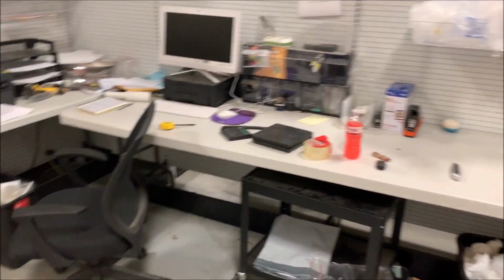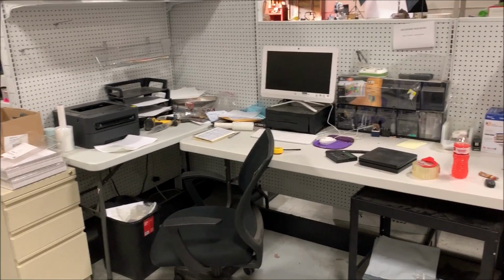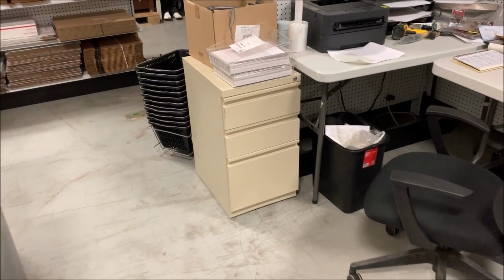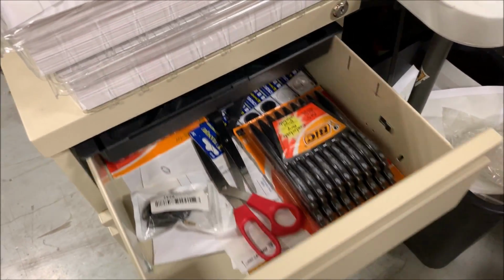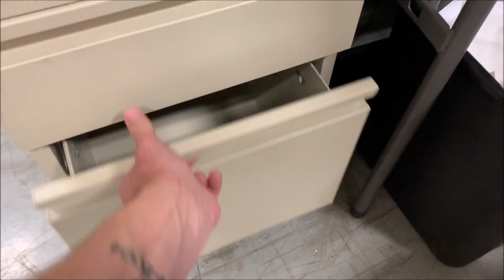Coming over here, we've got the shipping area. This is where I do all of my shipping. Pretty self-explanatory. Scale, computer, printer. So this file cabinet, I got brand new. It was on a pallet. I'm really not using it. There's stuff in it, but I don't even know what's in it. I never use it. That one's completely empty.